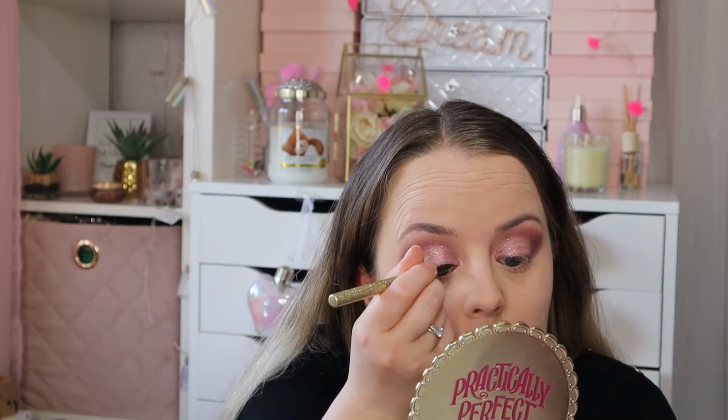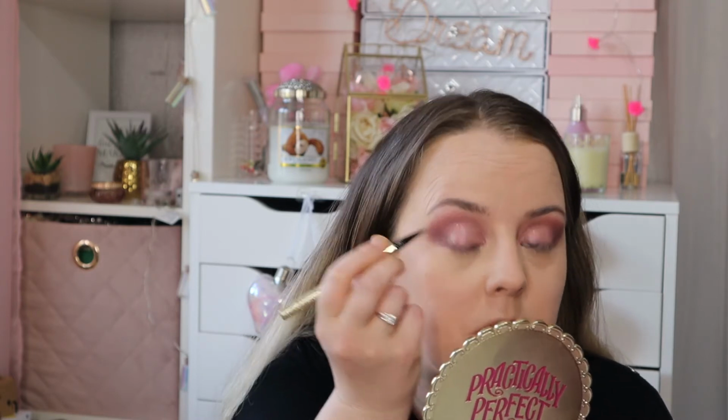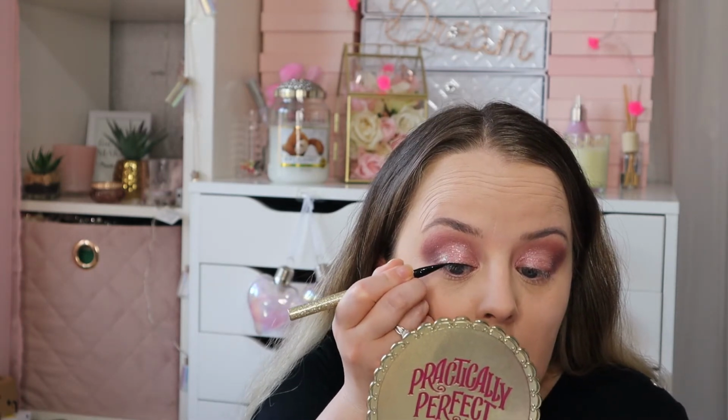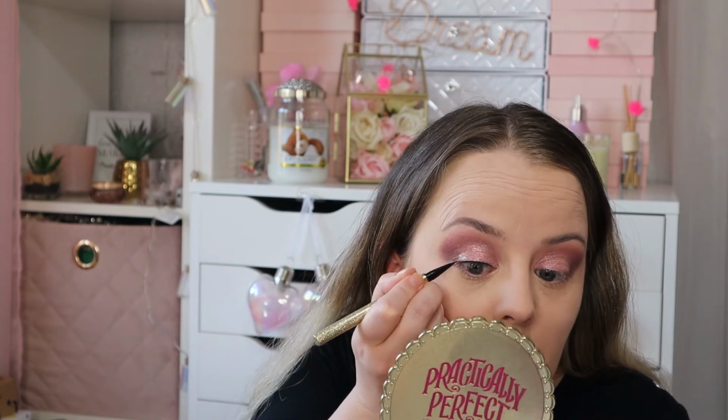And that eyeliner is really pretty. It's got sparkly glitter, but the nib on it is not the best, if I'm honest. The actual product itself is fine. It doesn't seem to smudge or anything like that. It's just not the easiest to draw a straight line with.